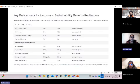Moving to the next slide, which is the key performance indicators and sustainable benefits. So, how will we measure success? We need a performance management system that includes both operational and sustainability metrics. This table shows the scorecard with the baselines and the targets.